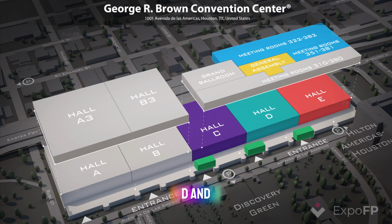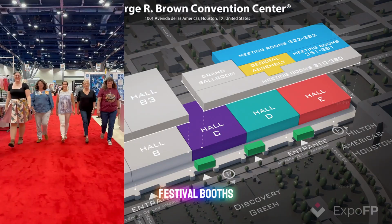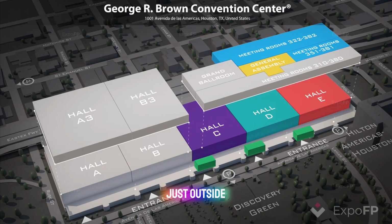C, D, and E. Halls D and E on the first floor are where you'll find festival booths, all the shopping, demos, and toys. Right next door, Hall C houses award winning quilts. Don't skip this one. They are absolutely breathtaking works of art. Just outside Hall C is the Convention Center Business Services area. I'll talk more about that later, because honestly, it would have saved me a ton of grief my first year.